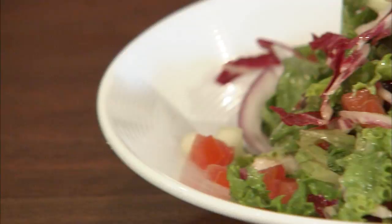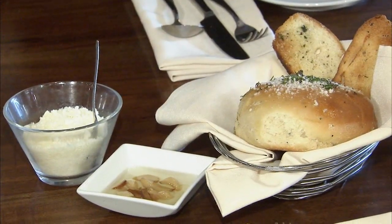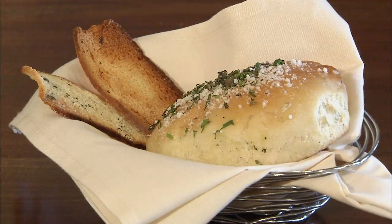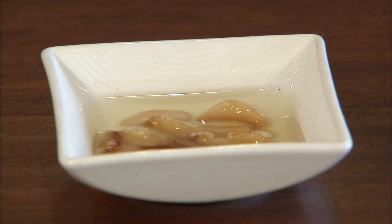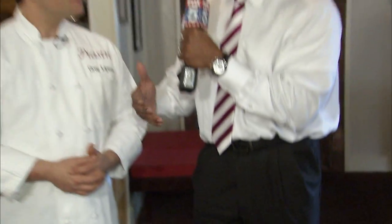Then, of course, got to have a salad. Tomatoes, cucumbers, onions, white balsamic dressing, nice and light. I'm telling you right now, man, it smells so good. What is this? It's a garlic and cheese? Yeah, what we have is our fresh focaccia bread. It's a focaccia country loaf, some crostinis, and then it comes with roasted garlic in oil with our fresh grated pecorino cheese. Okay, that really spices up that bread, right?